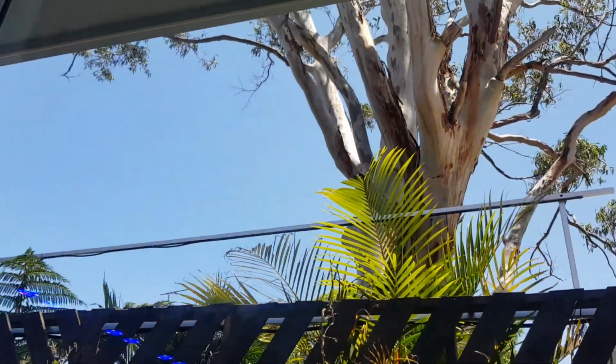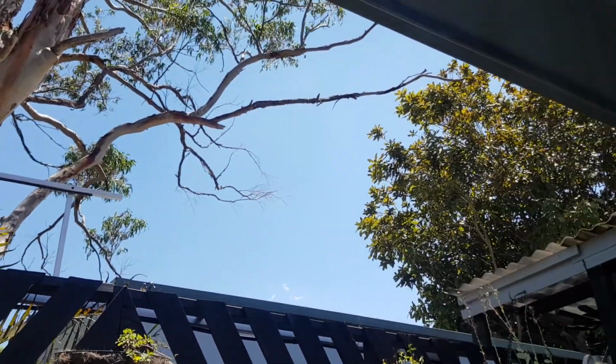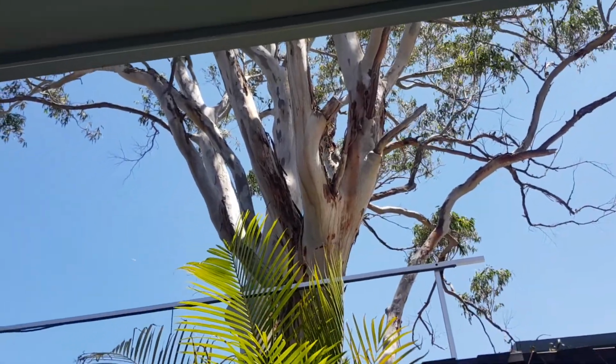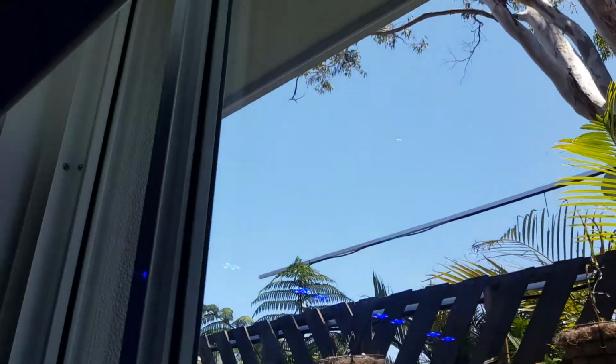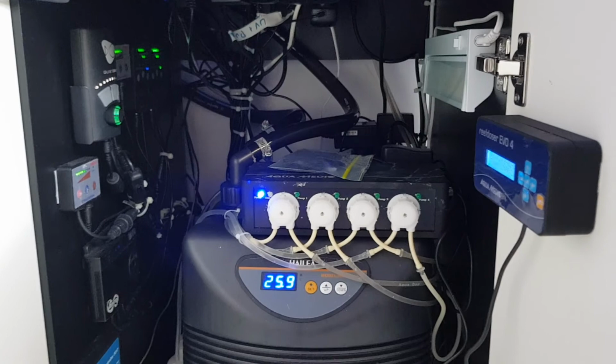Just a zoom shot outside. Here we go. It's hot. That's a big gum tree, which really does my head in because it just drops shit all over the house. But anyhow, alright, back to the aquarium.